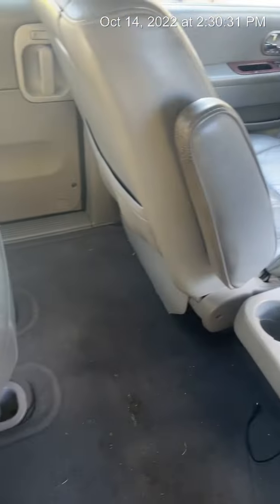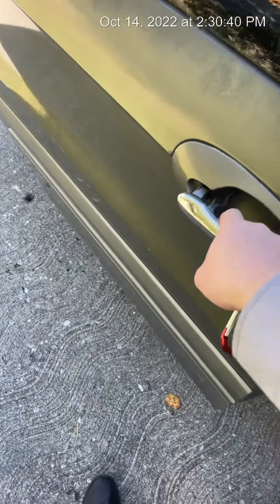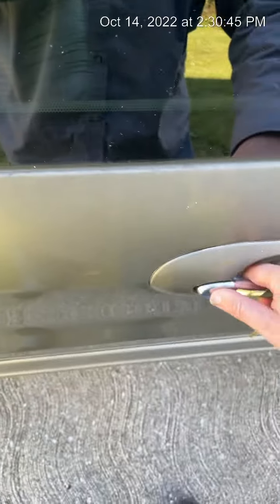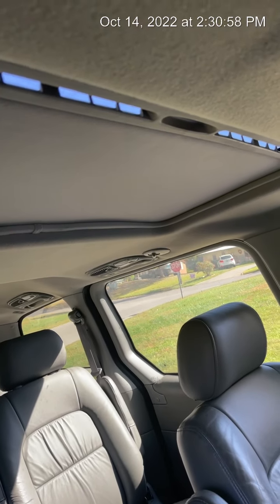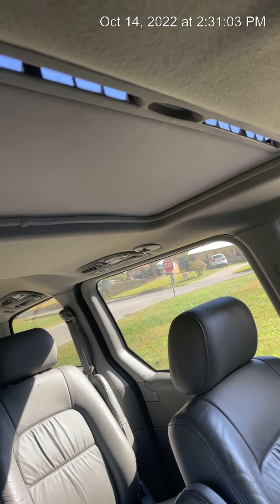This is when I bought it. I had a full tank of gas when I bought it. $2,100, 50,000 miles on it. This is a manual sliding door, and I have a V6. And this is the front door, and this is my Apple cord. Look at that, guys. That's my sunroof. This is my first sunroof I've had in my car. My first car I've ever had with a sunroof.